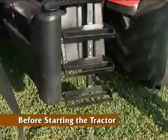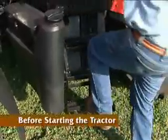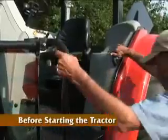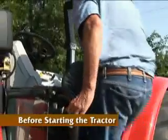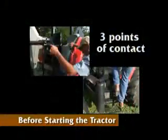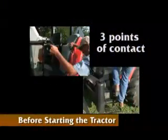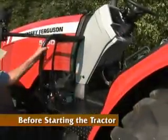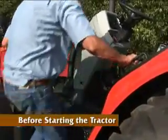Before getting on the tractor, make sure the steps are clean and clear of any debris that could cause slipping. It's always best to face the tractor and use three-point contact method when you get on it. The three-point contact means that both hands and one foot or one hand and both feet are in contact with the tractor at all times when getting on and off. Use handrails and grab handles when getting on and off.